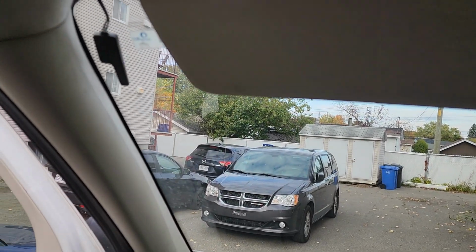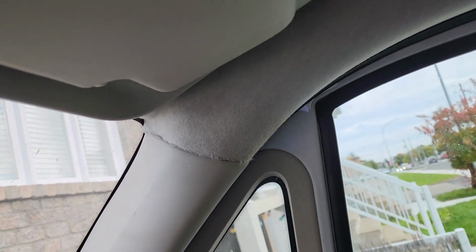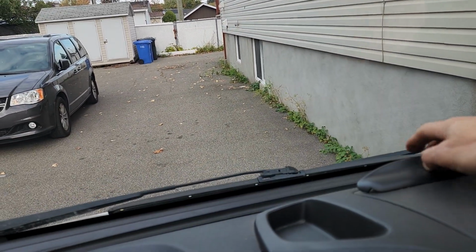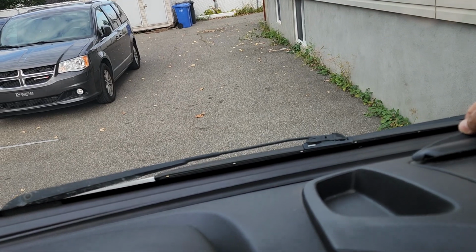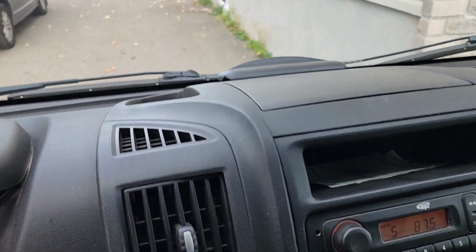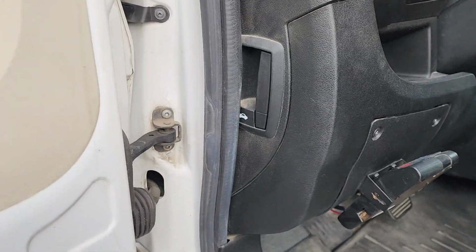So part of the modifications that were done, they got the remote starter here. They had to remove part of the headliner there, and then they put it back, but it still shows that there's a little bit of wear. It's in the center of the picture, closer to the left side. That's a paper clip. Hood release.